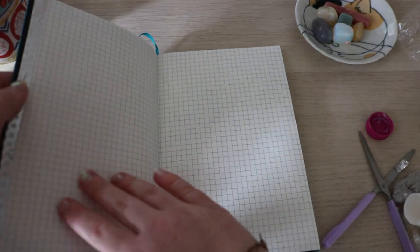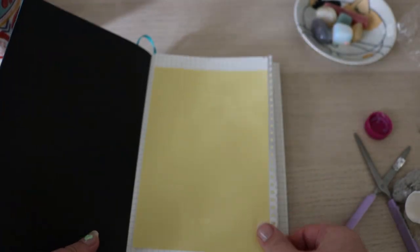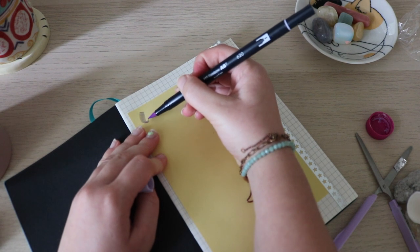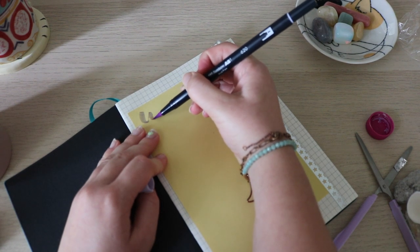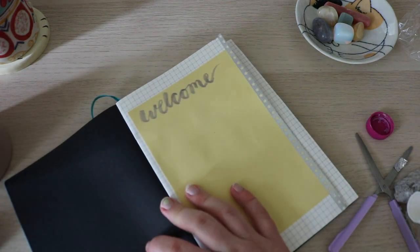This journal opens up weird. Like, look at this first page, how it opens up. Probably should have started on this page, honestly. Looks gray.